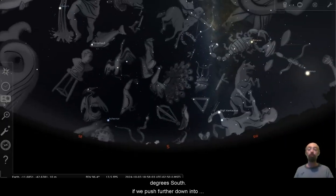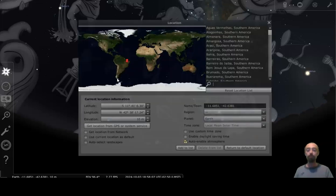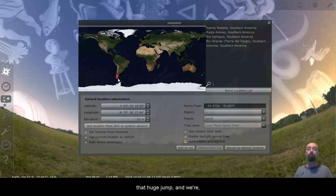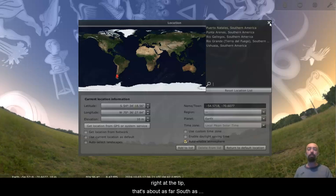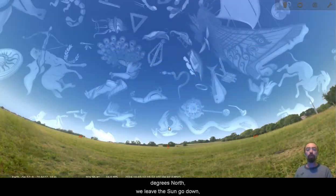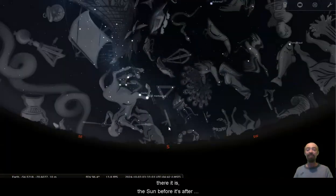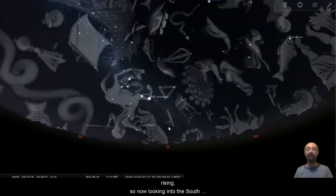If we push further down into the Southern Hemisphere again, that's a huge jump, and we're down here at 52, 54 right at the tip. That's about as far south as Ireland is north. We're here at about 52 degrees north. We let the sun go down. There it is, the sun before it's after rising.